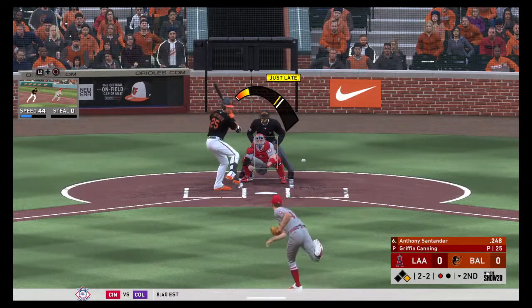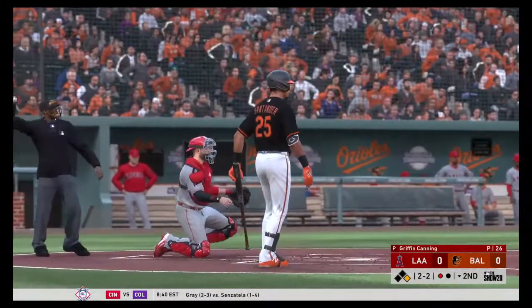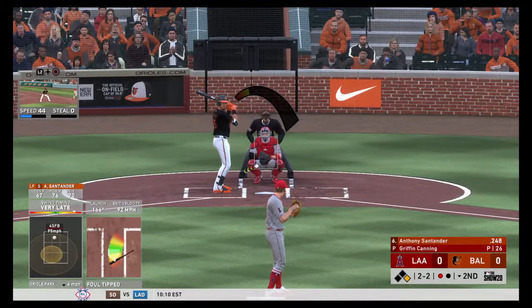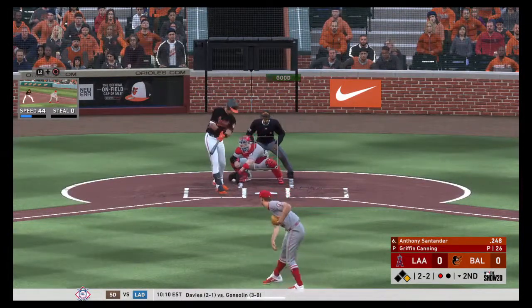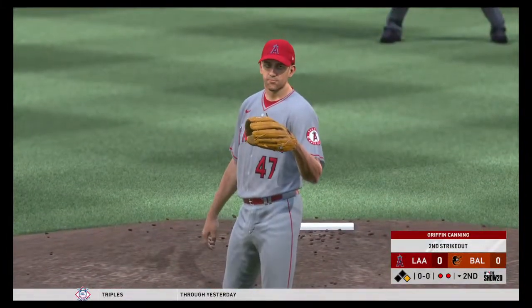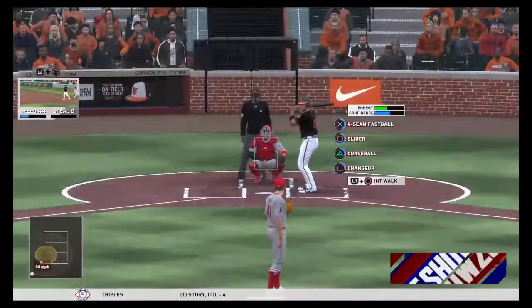He's set, and the 2-2 pitch. Fouled away. Mancini stands at first with one out. Oh, and you can tell he wanted to hold off, but he swings through the inside pitch anyway, and he becomes out number 2. That was a nasty-looking slider that time.